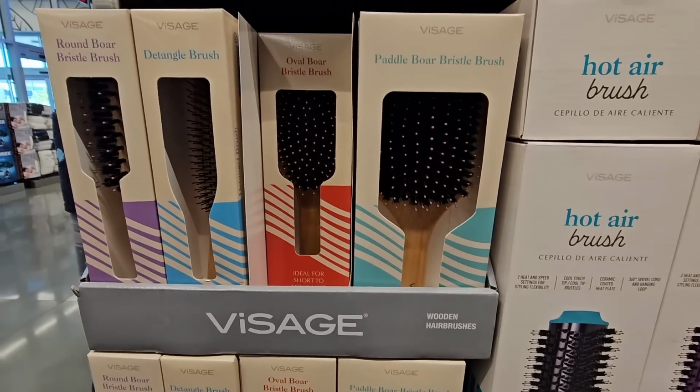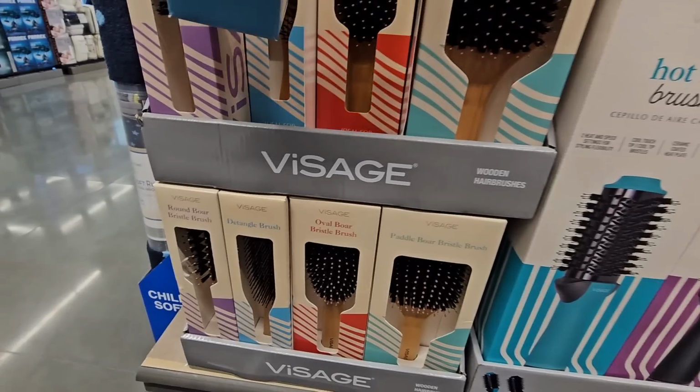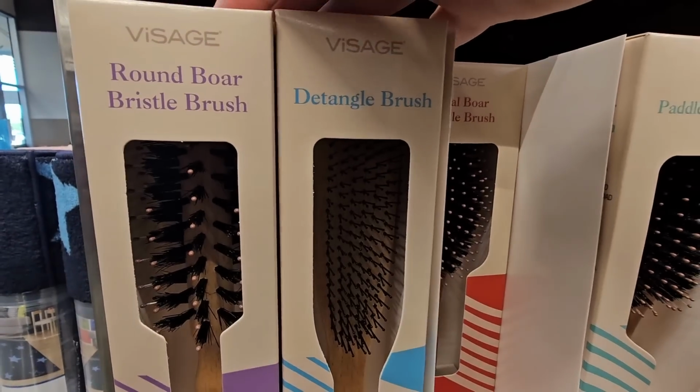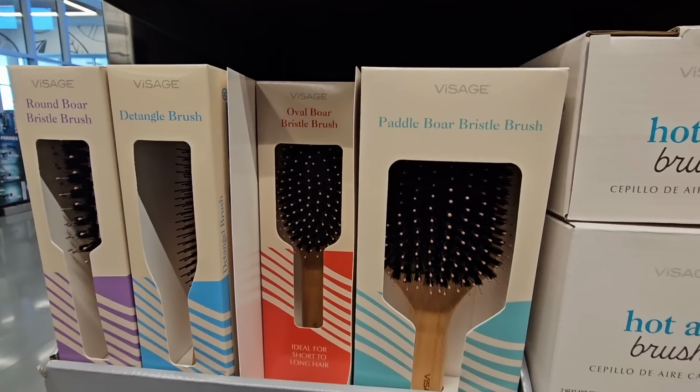Not a bad price. The detangle brush right here. I haven't used one like that before. And then we also have the round brush as well. Now the round brush, sometimes I get that kind of too locked into my hair, so I don't use those anymore. But these are really nice and the price is just great.